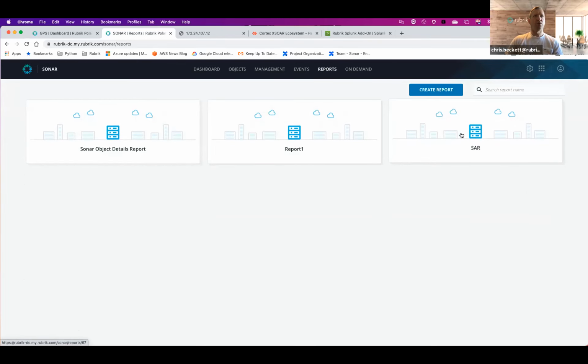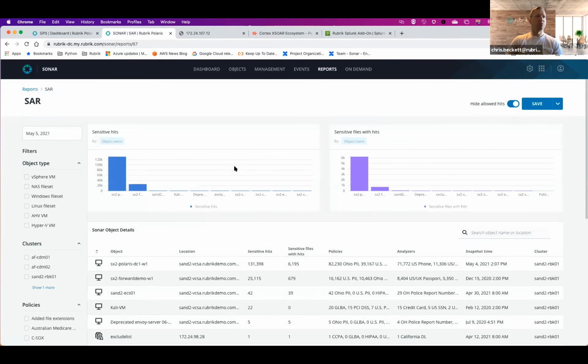In terms of reports, we can create custom reports within here. This is a subject access request, and we can then start drilling down into the information that we've got. So if an individual comes along and has a subject access request and says, "Can you give me all the information that you hold about me?" We can use the reporting functionality to drive that out.